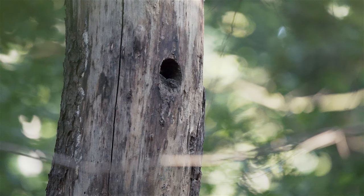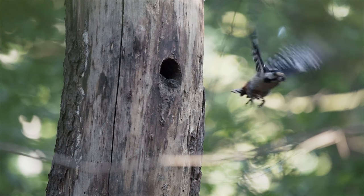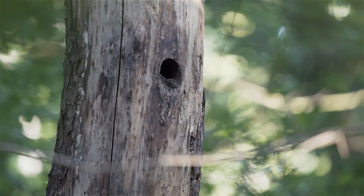But yeah, I'm actually a bit worried. I think something's happened to the female here, because I've been here over an hour now, and I've seen the male come and go lots of times, but I haven't seen the female at all. So, one's coming in again now. I'm still recording, actually. I'm going to go through memory card space today.